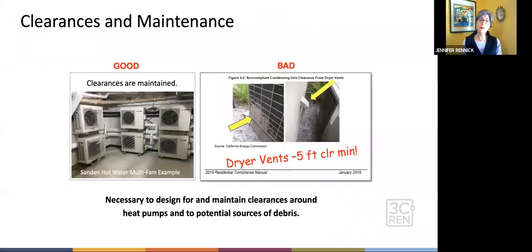And another thing to keep in mind is that these outdoor units, whether it's for heating hot water, like in this multifamily example on the left, or used for space conditioning, like the example of the outdoor unit on the right, you've got to make sure you maintain clearances around these outdoor units and make sure they are free and clear of potential sources of debris, like dryer vents, which can clog up the fine fins on these that allow the heat exchanger to work, because they do pull air in and around on one side of the unit and push the air with the fan through the front of the unit.